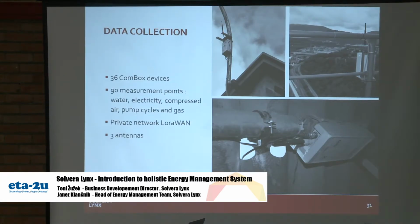Just paying... I don't know how much it is. The money is today very cheap, isn't it? So they managed to do that without any money. Great, huh? So let's look at how we install LoRaWAN devices.